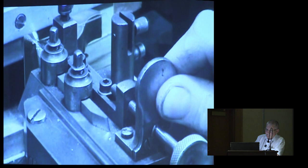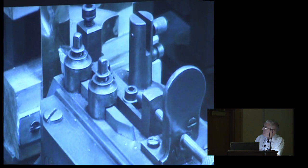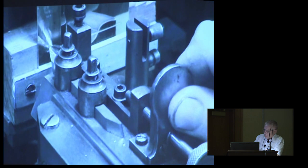Quite a difficult thing to video if you're trying to show the machine and the work, because trying to move from one point to the other on the machine. I'll go on to the next one.